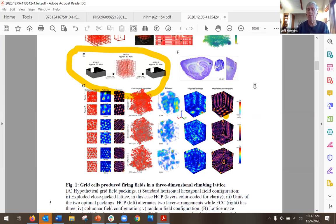I guess here's the key question for me. Marcus, I guess we'll talk about this other paper too, but the theory is that one grid cell module doesn't give you a unique location, but multiple modules together give you a unique location, right? Yeah. And so can you extrapolate that property to three dimensions? Now when you have all of this, some random mapping of the cells into 3D, can you still get a unique 3D location?